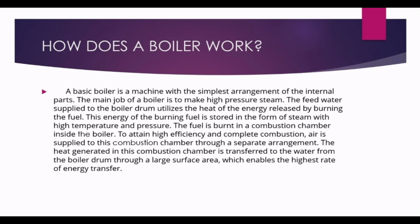The fuel is burned in a combustion chamber inside the boiler. To attain high efficiency and complete combustion, air is supplied to this combustion chamber through a separate arrangement. The heat generated in this combustion chamber is transferred to the water from the boiler drum through a large surface area, which enables the highest rate of energy transfer.